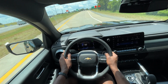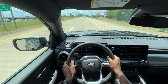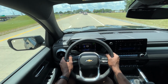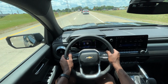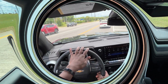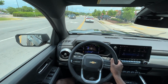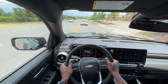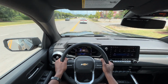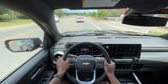And since you get pretty much a standard crew cab across the Colorado and the Canyon now, they got rid of the extended cab. That's pretty much where you had the worst sound acoustics in the cabin, was with the extended cab not having just full-on doors. Now for the price point of this Colorado compared to a Tacoma, a Ranger, even a Frontier, I'd say it's pretty competitive with the market.